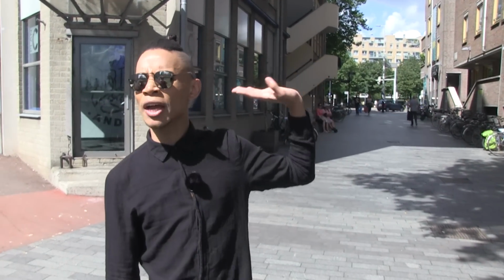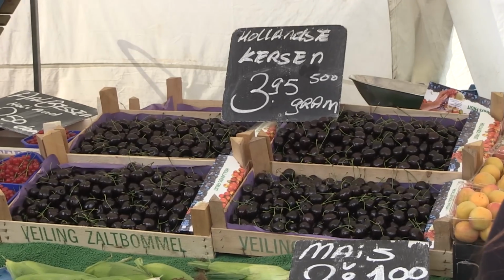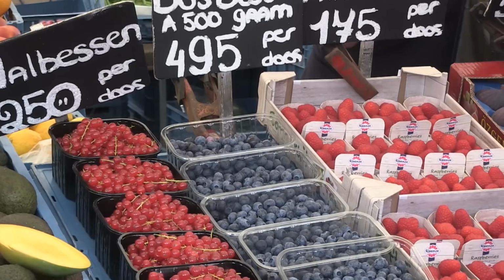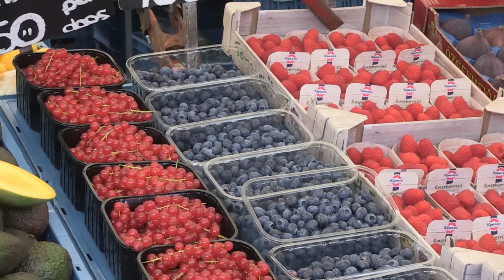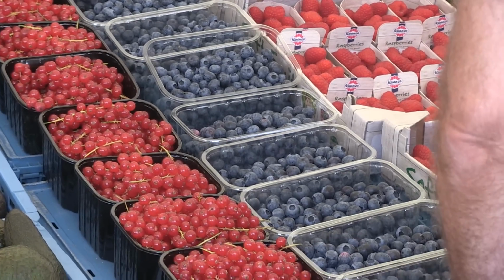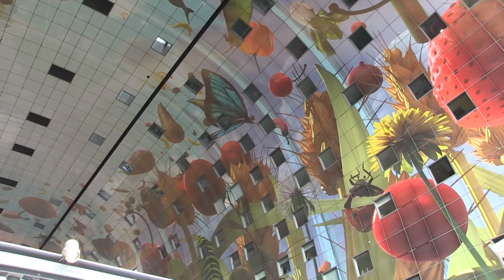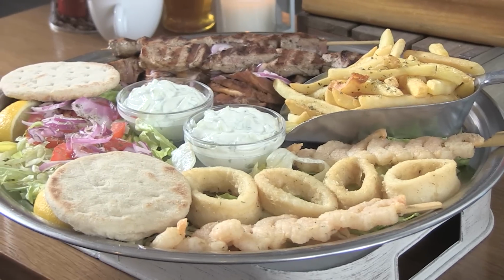And it's just like 5 minutes from the center, so it's very easily accessible. The market hall is right behind us. The Saturday market is right behind us. In the market we have two markets. We have the normal market, where you can find nice fresh fruits and vegetables for very cheap. And then next to that we of course have the upper market, where you will find better quality food, which is a lot more expensive.